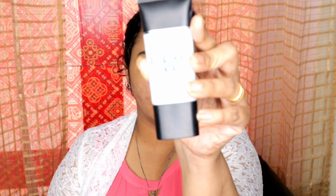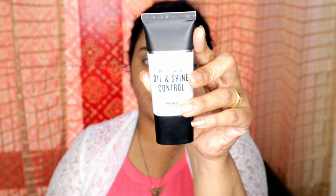So I've primed my face with Smashbox Photo Finish Oil and Shine Control. I've been using it for all my makeup applications, and I like this primer because it's for oily skin and keeps the oil in check, irrespective of how many layers of makeup you apply on top of this. So this is a good primer for oily skin. And I've also done my brows, and this is the product I've used, the L'Oreal Brow Artist Genius Kit. This is a very easy and very simple to use brow kit. It has got 2 pomades that you can work with to achieve the desired opacity in your eyebrows.